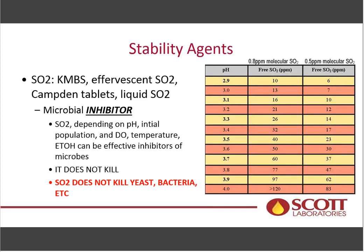So SO2 is a microbial inhibitor. It does not kill anything. And I repeated that, and I put it in red and in all caps, and so I'm yelling, because I hear it a lot, and it doesn't kill things. It does inhibit microbial populations to an extent.